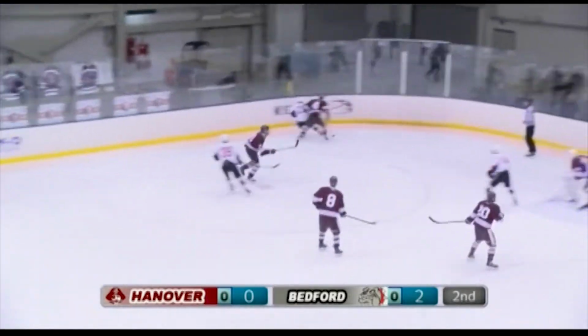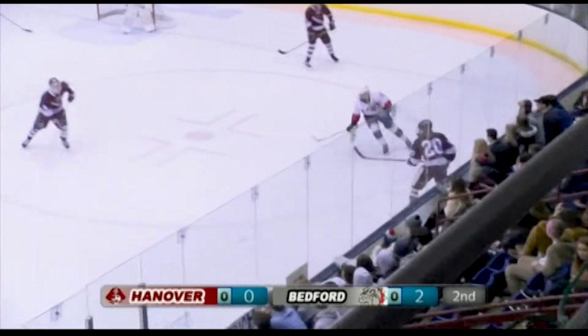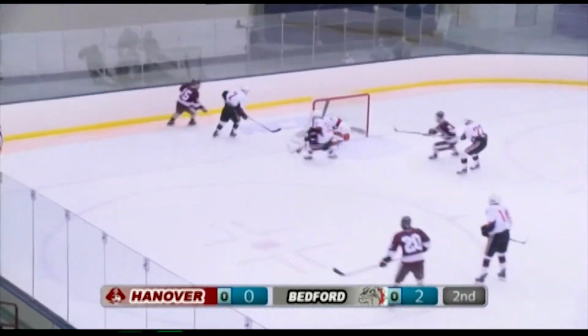He gets slowed up along the board, but he has San Clemente in front of the net. His centering pass misses everybody and goes out into the neutral zone where Woods has it for Hanover. He tries to get by Parker Joyce, can't quite do it.